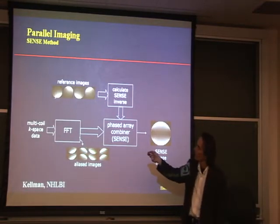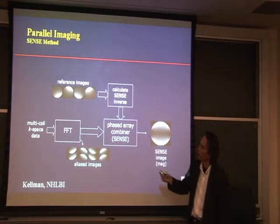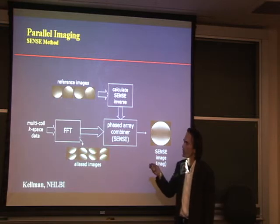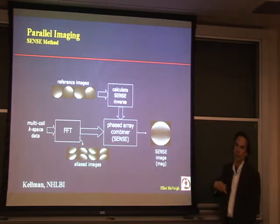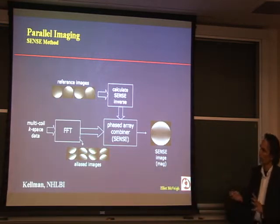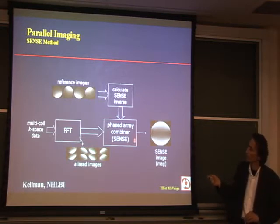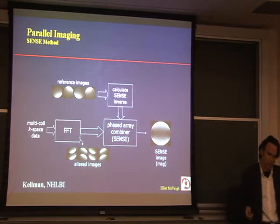And we do. We can take reference images, and for each one of those little coils, we get a field map of the coils, and we feed this into that inverse problem, and it tells us how to reconstruct that picture. So this is called SENSE phased array combining, where you take these aliased images combined with an inverse matrix developed from these maps here and get back your original picture.